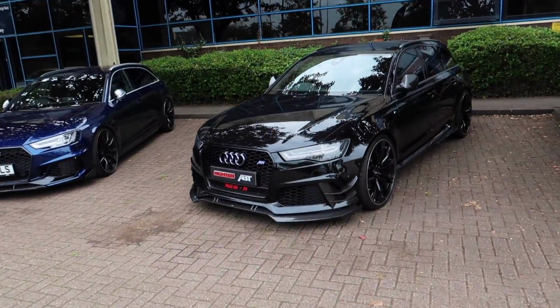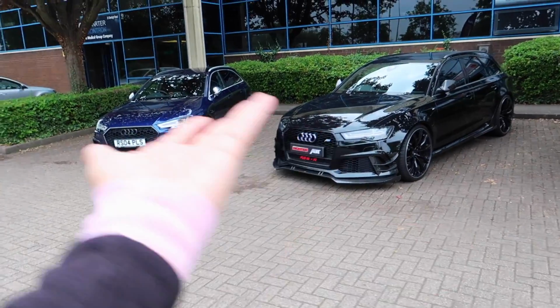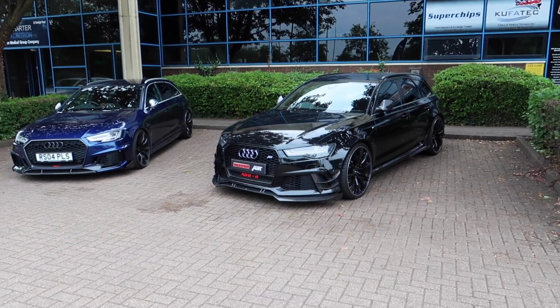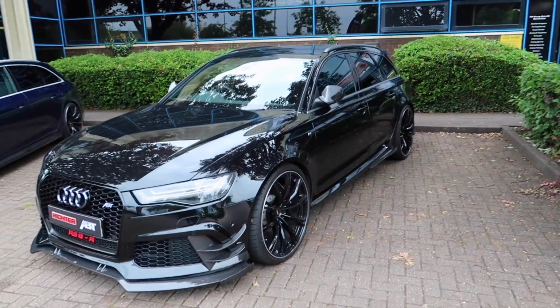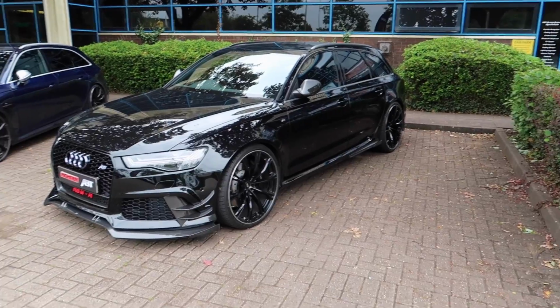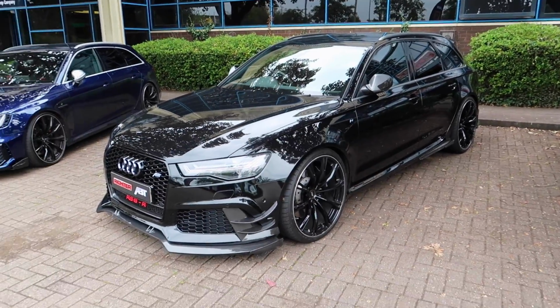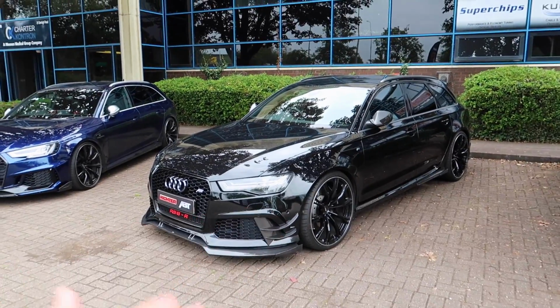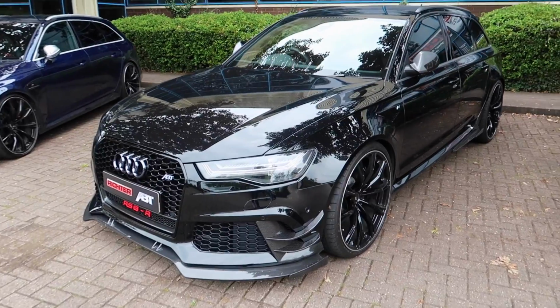I have two cars which are on display here. Two cars which are probably very similar to some of you guys which you've seen before. One of them is the Audi RS6. This is a customer's car, and the customer has brought it down for servicing, etc. So this is sold, and this is just incredible. The RS6R, so obviously it's R because of what ABT do to it. They changed the car totally. But it's mad, isn't it, what they do?